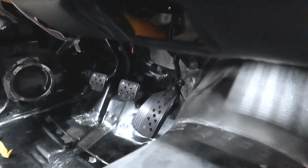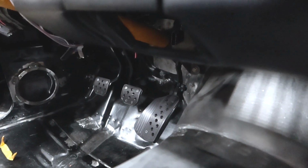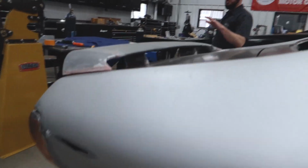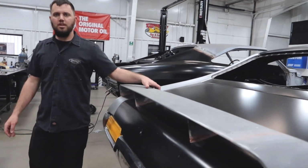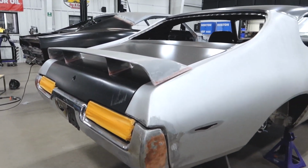And then this morning, Bruce added some pedals, an extended throttle pedal, so if you want to get in some heel-toe action, that's a little easier. Did we touch on the spoiler at all in the last video? I don't think we did. So it's a GTO, obviously a GTO spoiler.